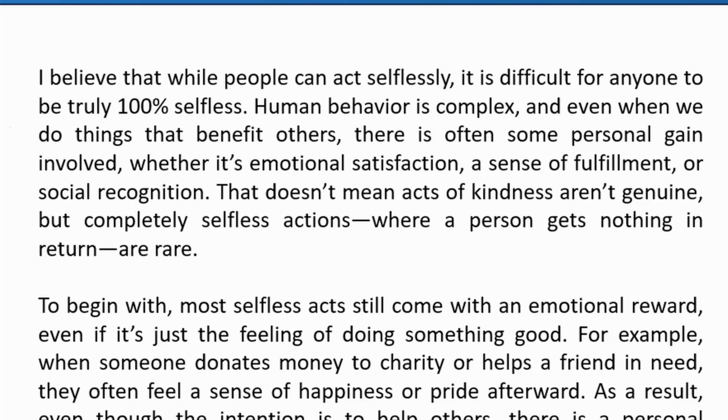I believe that while people can act selflessly, it is difficult for anyone to be truly 100% selfless. Human behavior is complex, and even when we do things that benefit others, there is often some personal gain involved, whether it's emotional satisfaction, a sense of fulfillment, or social recognition. That doesn't mean acts of kindness aren't genuine, but completely selfless actions, where a person gets nothing in return, are rare.